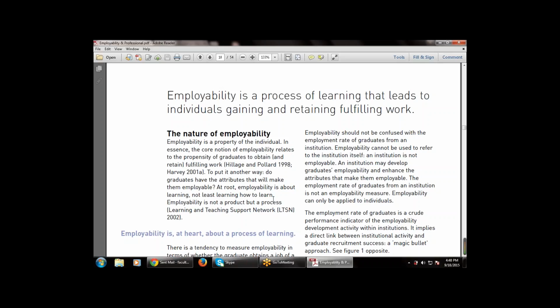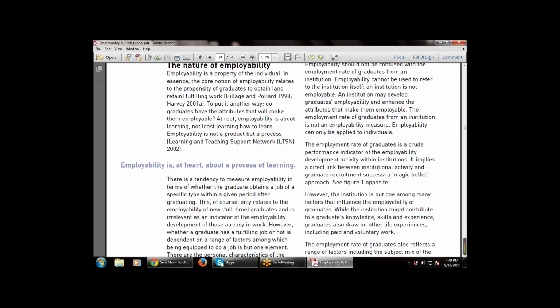depends on the employer. Whatever target they are giving, you can achieve the target. So it depends on the employer. That is the nature of employability, that is how to learn. So it is not a product but a process. That is a process that is going on, that is the nature of employability.